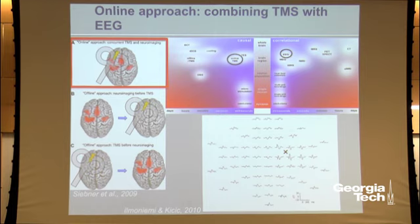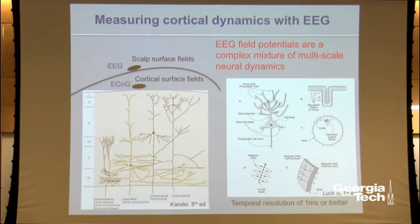There are a number of solutions, but our solution to address a number of these limitations is to combine TMS with EEG in real time. So this concurrent integration of TMS with EEG lets us not only stimulate, say, the motor cortex and measure responses from the peripheral muscle, but also measure responses from the adjacent region and in distant regions. And we can actually measure that through space and time.